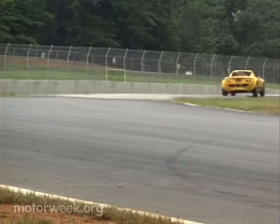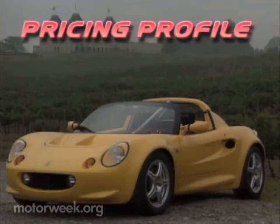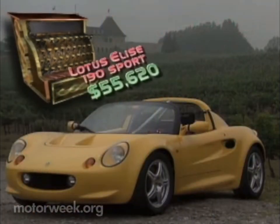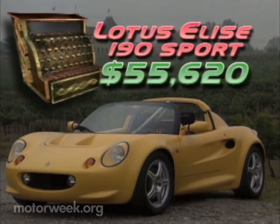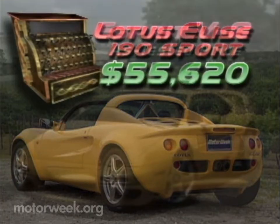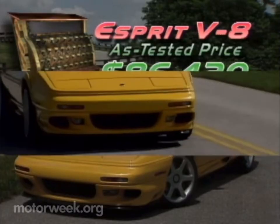To get your kicks in an Elise 190 Sport, you really need to be under 6 feet tall and be willing to part with $55,620. Lotus USA reports that sales are brisk, and we're not surprised. As tested, price for the Esprit V8 is $86,420. Big bucks indeed, but not out of line in the supercar league.